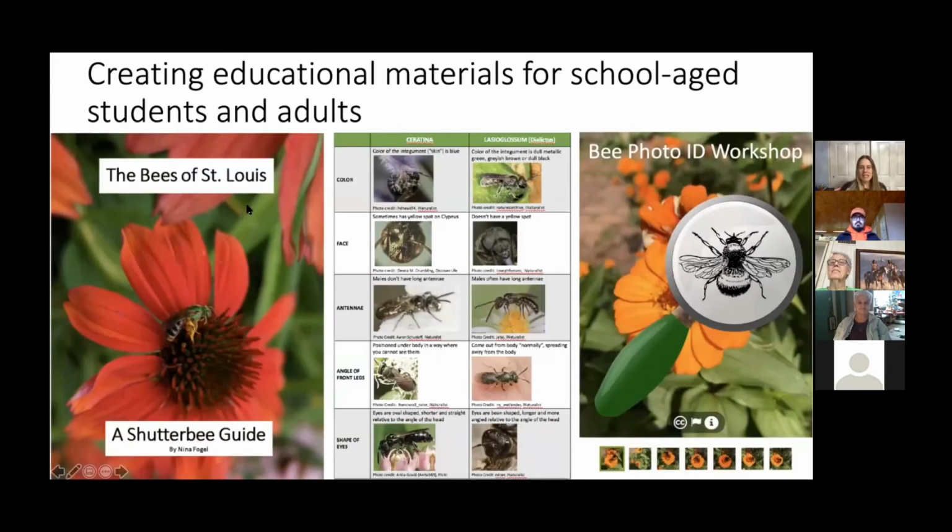So here are some of the education materials that we have shared. I already talked about this, but in addition to what we're doing for our participants, we are also creating educational materials for school-aged kids, and this is another way that James has been involved in the program, as well as educating adults through our ID photo workshops and things like that. So that'll be fun. I'm really excited about the next step with that.